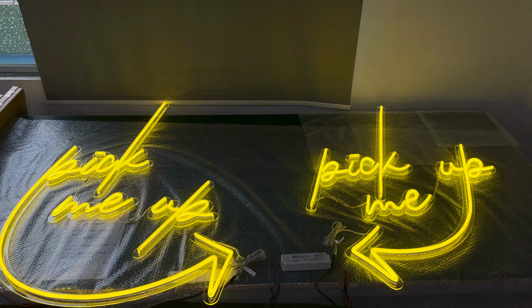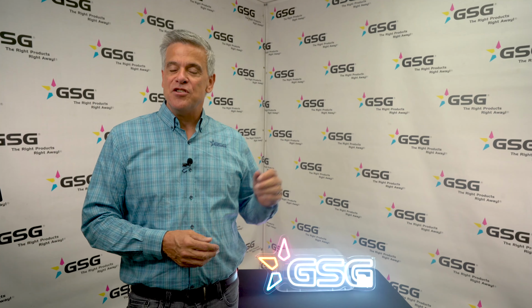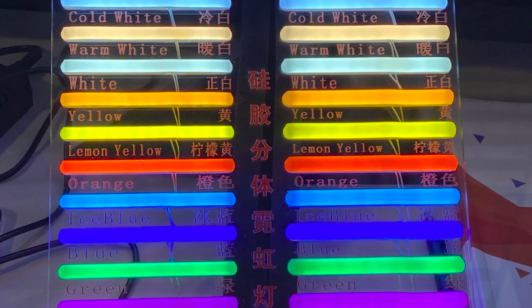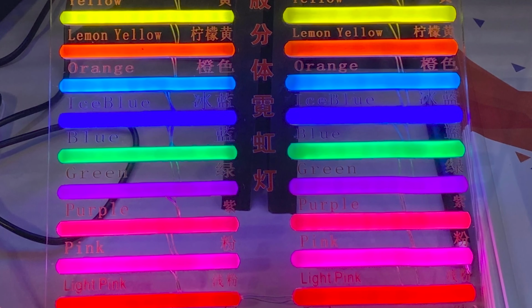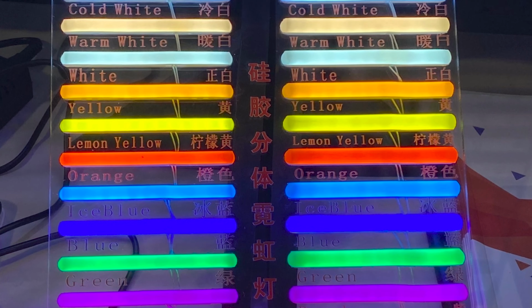All we need from the sign companies is a nice drawing of your artwork, what dimensions you want it to be, and then what colors. As you can see from this chart here, this will show you the different colors we have to choose from. And the nice thing about it is the same color whether it's day or night, turned on or turned off.